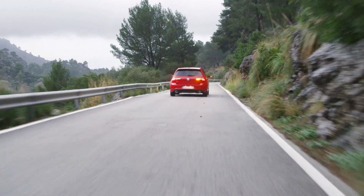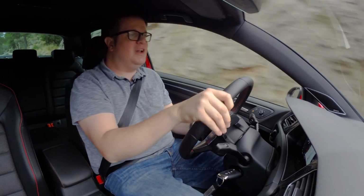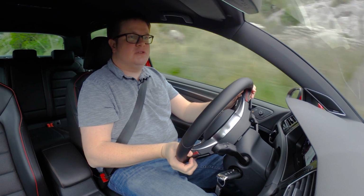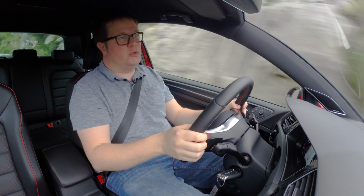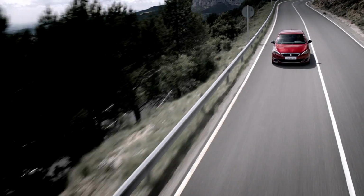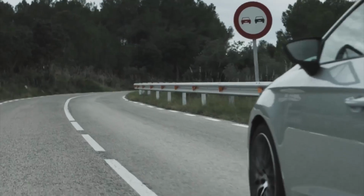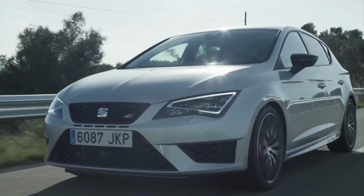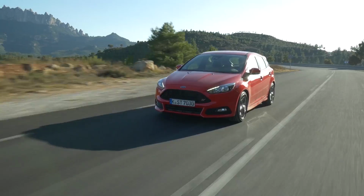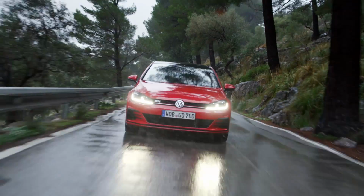So, item one on the agenda would seem to me to be the fact that Volkswagen has only added 10 horsepower. It's turned down the opportunity to put this car on a level footing with the rivals that have come in the last sort of 2-3 years at a higher power output. Things like the Peugeot 308 GTI, the new and improved Seat Leon Cupra. I mean, even Focus ST gets 250 horsepower now, doesn't it? So it's left the GTI in a fairly conservative position.